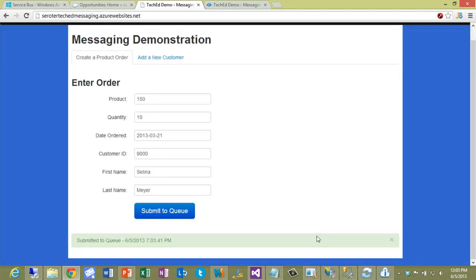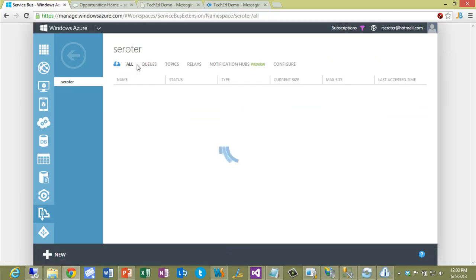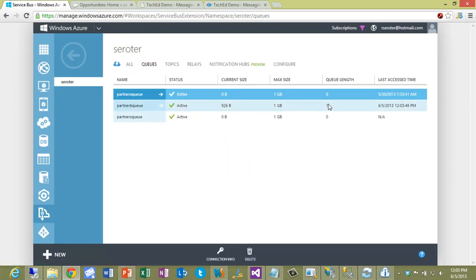Now again, this app has no idea about who the consumer is. All I did was drop it to a queue. Anybody could pick this up. Sure enough, it's submitted to the queue. I've got that good. Let's prove it's there. So if I come back to here, let's refresh my queues view. Hopefully QB, sure enough, does have one message in there.